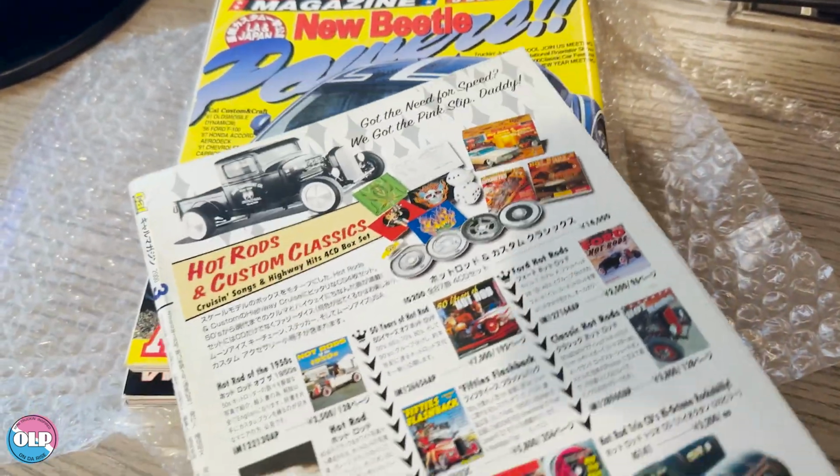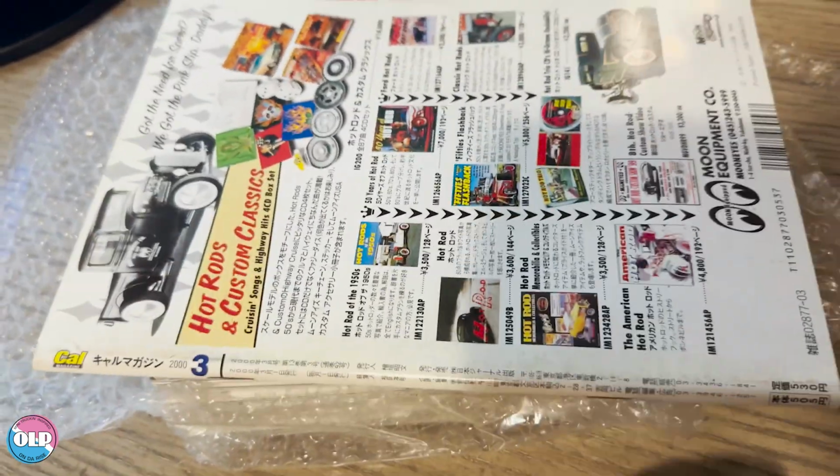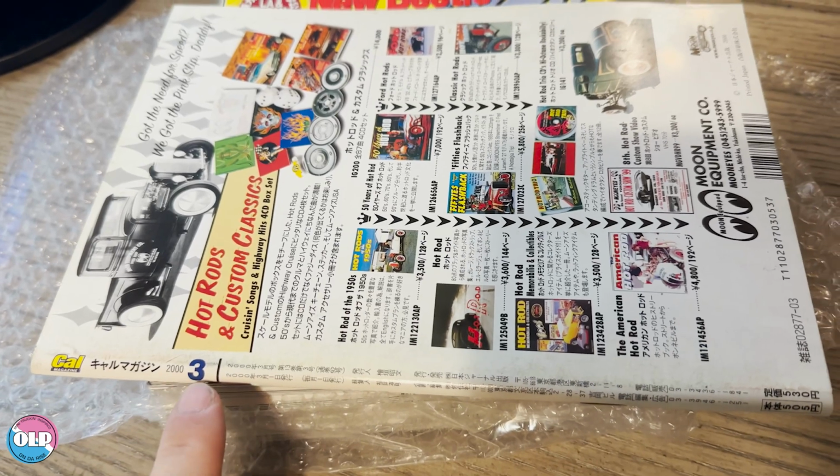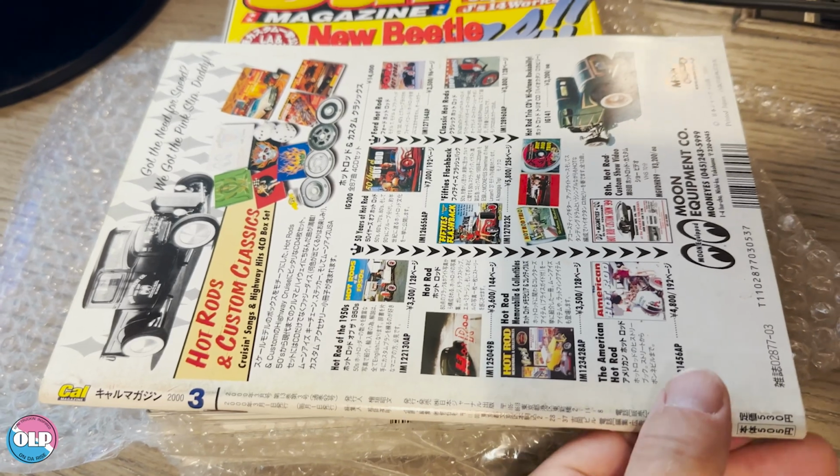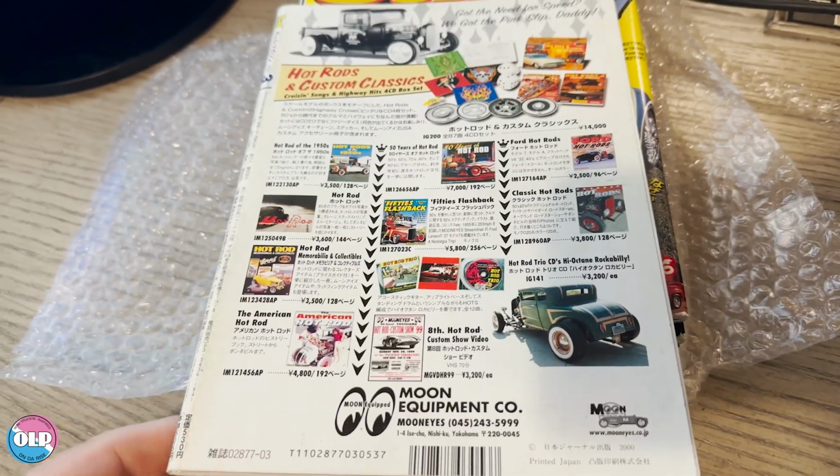Now, if we flip this over, I won't do this on all of them, but this is presumably the third issue. I don't know if they were basically monthly. You would think so, like March, for instance. But you can see that's on the other side.